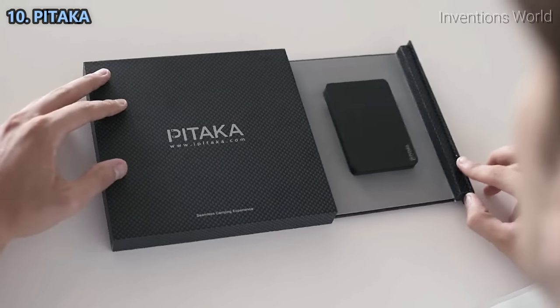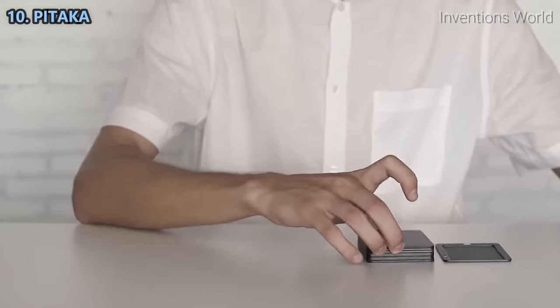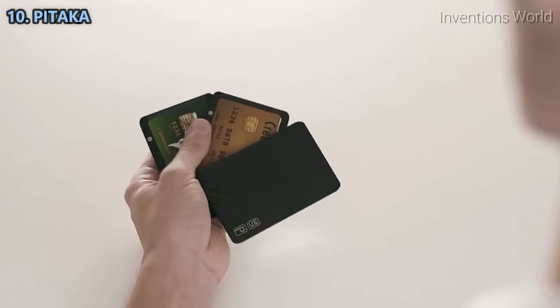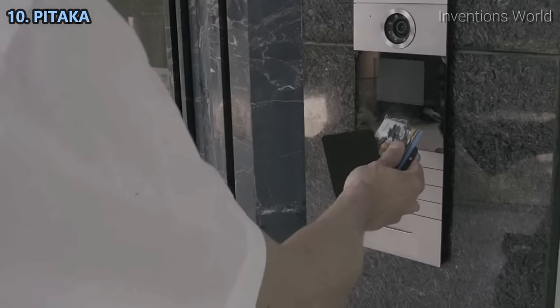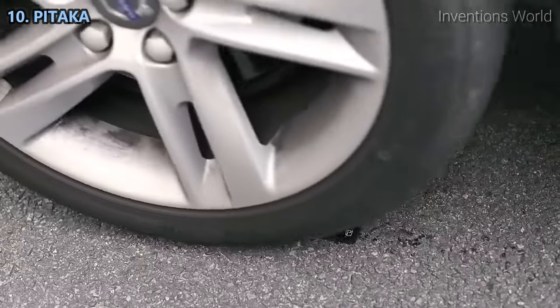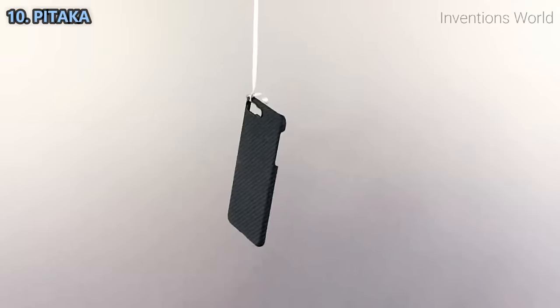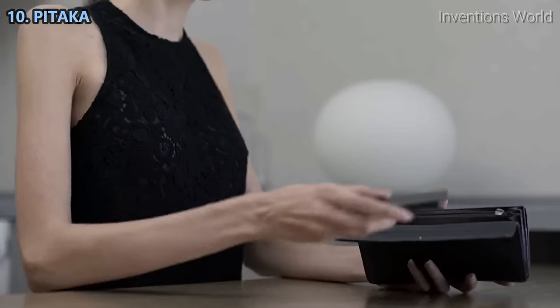What is Bitaka? It's the thinnest phone case ever. It's the world's first modular wallet. But that's not all. It's always slim, always easy to use, with a secure, complete solution. Always strong and forever durable. But that's not all. It's always light and elegant.